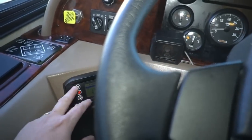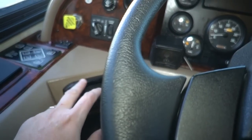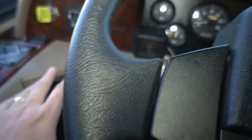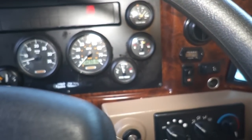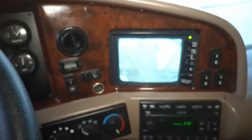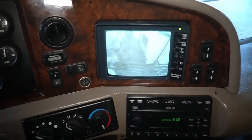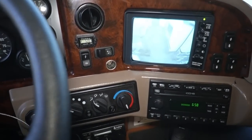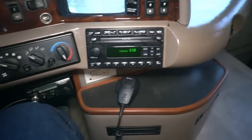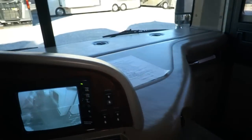Got the driving computer, keep up with your miles per gallon, temperature of your transmission, warnings and stuff like that. No check engine lights, no warning lights. 29,016 miles. Backup camera works great. Man, what's it got? 520 hours on the generator. This thing, guys, has a CB radio, which is obsolete now, but hey, you still got it, I guess.